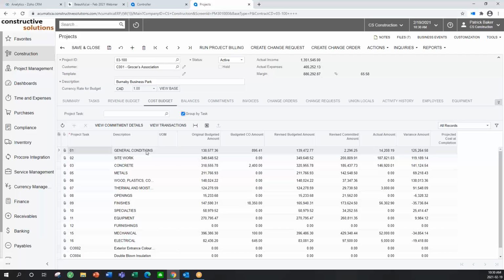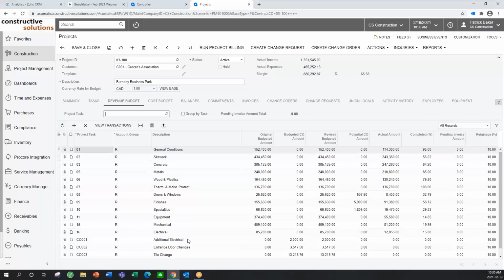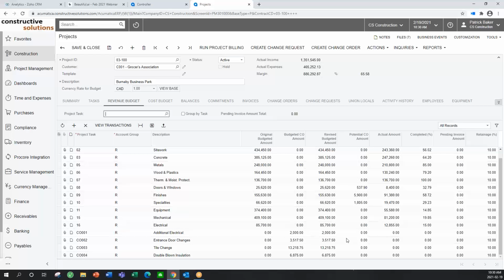I just so happen to have tasks that align to my schedule of values, of which I'm going to bill the project. So at any point in time, here's my contract, and these are my schedule of value line items, and then you see the change orders coming in that have been approved that we can then progress down against. So here I have all my schedule of value line items.